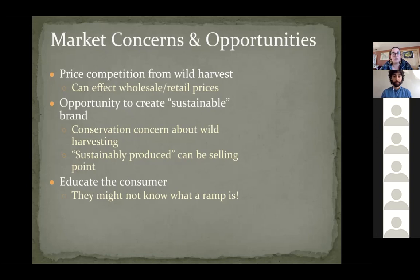And there is an opportunity to create sustainable brands. If you are growing ramps, you can market your ramps in a way that is geared towards taking pressure off of wild populations. You can say things like sustainably produced. That's a great selling point.